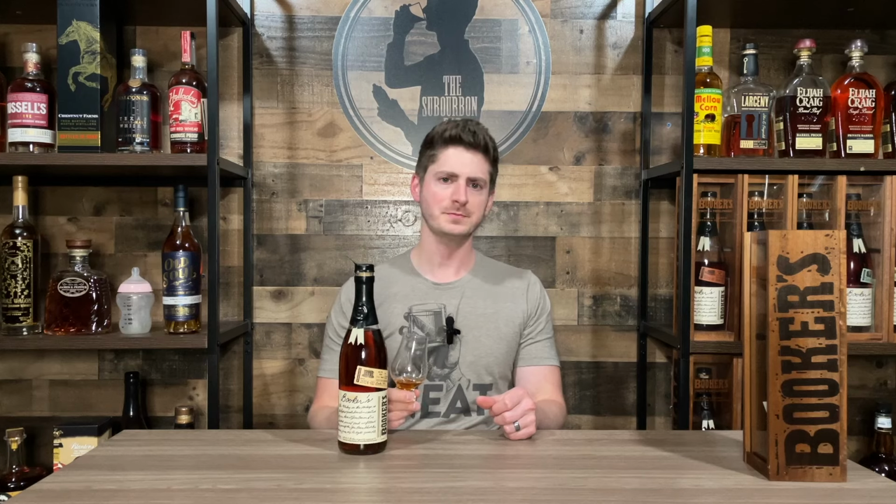Tastes about exactly like it smells. Oaky, but not overly bitter. More sweet oak. Some caramel, little vanilla hiding in there. A little bit of baking spices in the middle. Decent finish. Let's have another taste.